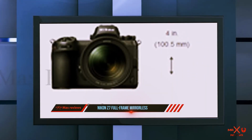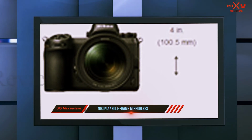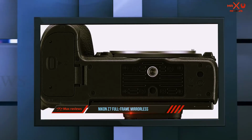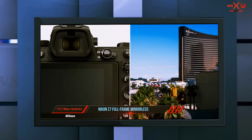Again, the Nikon Z7 FX format mirrorless camera provides faster data transfer between camera and lens. You will get the ideal balance between large image sensor, mount diameter, and flange focal distance.